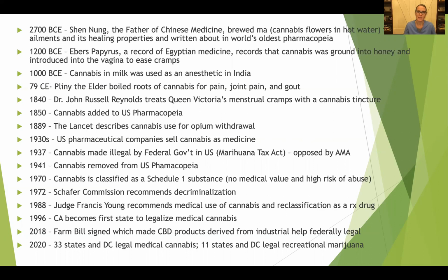The end of the 1830s, William O'Shaughnessy brought cannabis to the UK. Dr. John Russell Reynolds, Queen Victoria's private physician, used cannabis to treat the Queen's menstrual cramps. He put it in a tincture and gave it to her every month. In 1850, cannabis was added to the US Pharmacopoeia. That's the book of all the different drugs that we use in the US for all different types of medical conditions. And in 1850, cannabis was added to that.